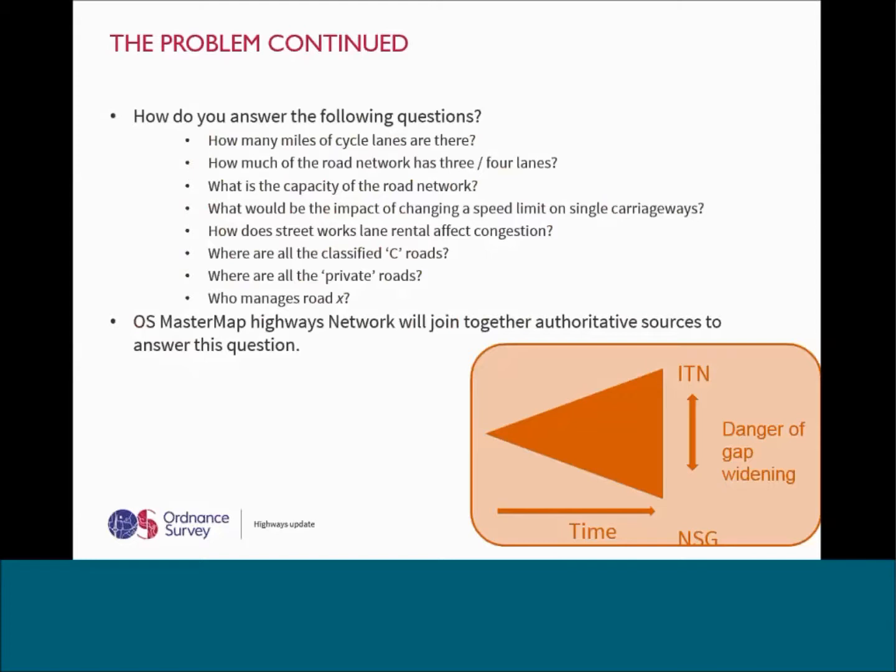And really from this diagram, we can start to see the gap that was widening between the ITN and the NSG. This caused problems, especially if you were in a central government department trying to say, well, how do I understand how many cycle lanes there are? How do I understand what the capacity is and where are all the C roads? We really struggled to combine those pieces of information and tell any consistency.